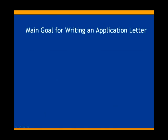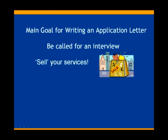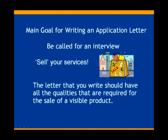The main goal for writing an application letter is to convince the employer to invite you for an interview. You have to sell your services. Therefore, the letter that you write should have all the qualities that are required for the sale of a visible product.